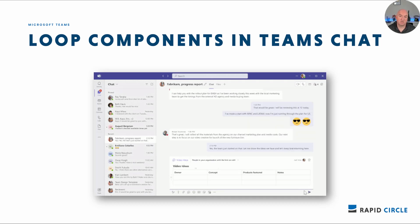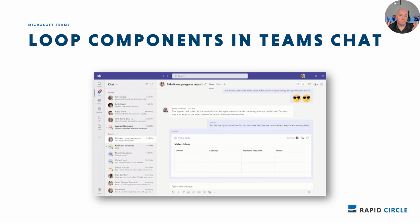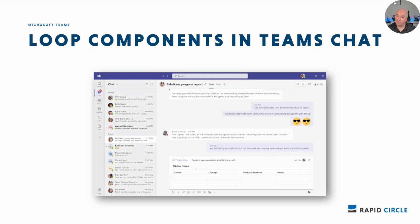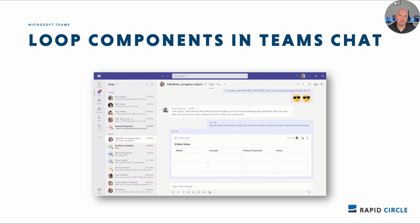As part of this, Microsoft will be renaming their Fluid Live components, which was the original name, to being Loop components. As a result of this, any new components created will have the .loop file extension instead of the current .fluid extension. Additionally, the icon logo will be changing. You may already see this to reflect the new branding. This is rolling out right now.